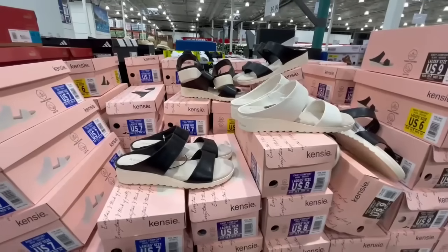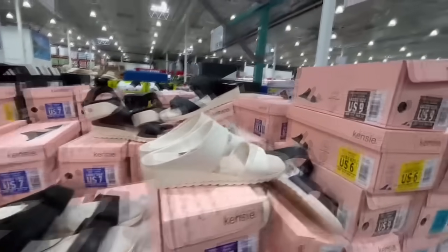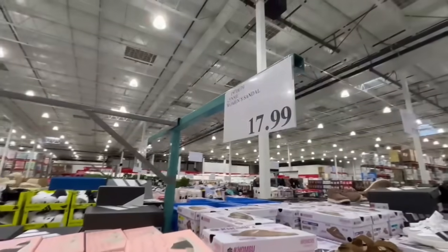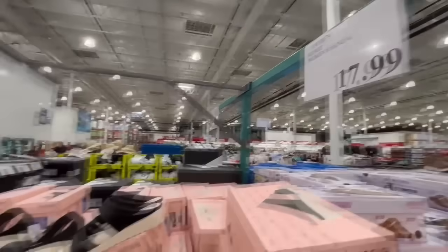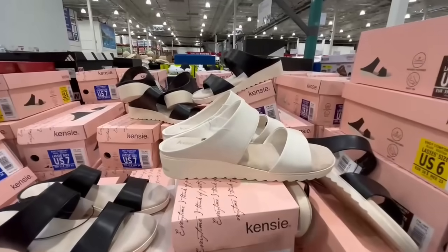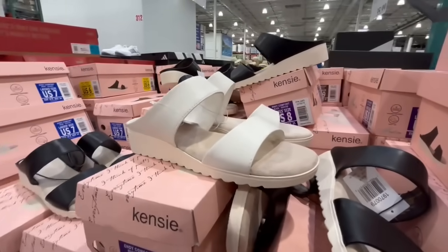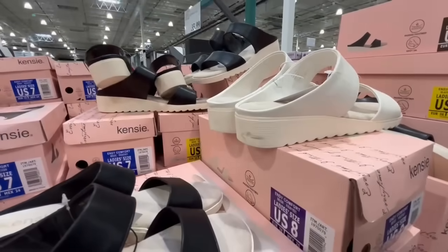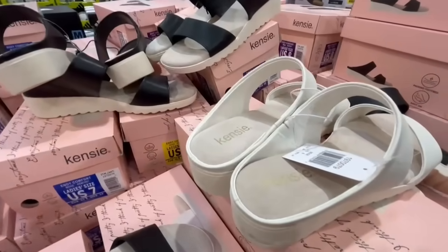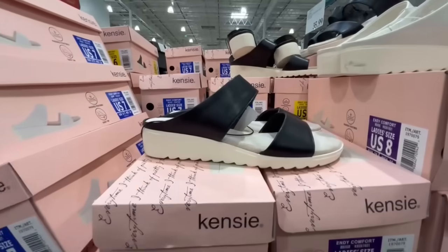These are the new Kenzie sandals for ladies. What do you guys think about them? They're like slip-on style. They're going for $17.99. I will say Costco only brought these out with whole sizes, so just keep that in mind. But it seems like they have a good amount of cushion to them. They do seem quite comfortable, so I would definitely be able to pair these with shorts, jumpsuits, summer dress as well. It seems like these would also be good for vacation.